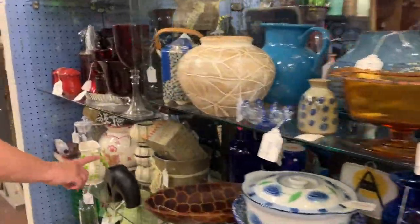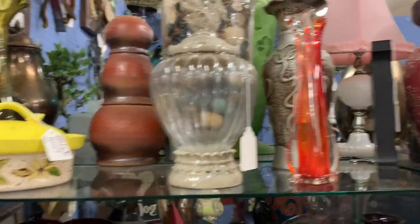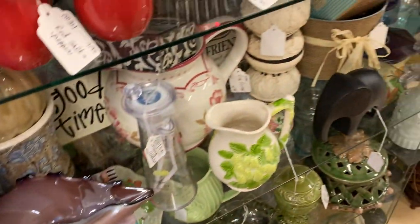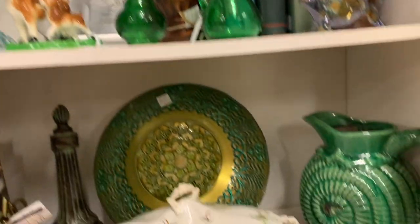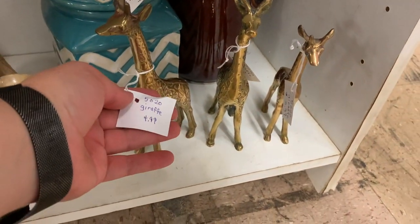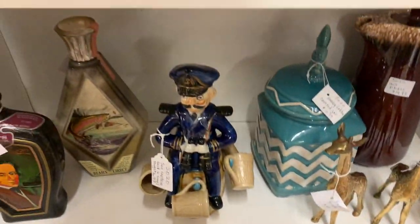Look, he looks a little bit like your Banks that we're looking for. Oh, too. Yeah. A little bit. I like the giraffes, too. Dogs are cute. They're listed at $13. These giraffes are cute. $5, $5, and $4. That's cute. That's a pretty good price on those.